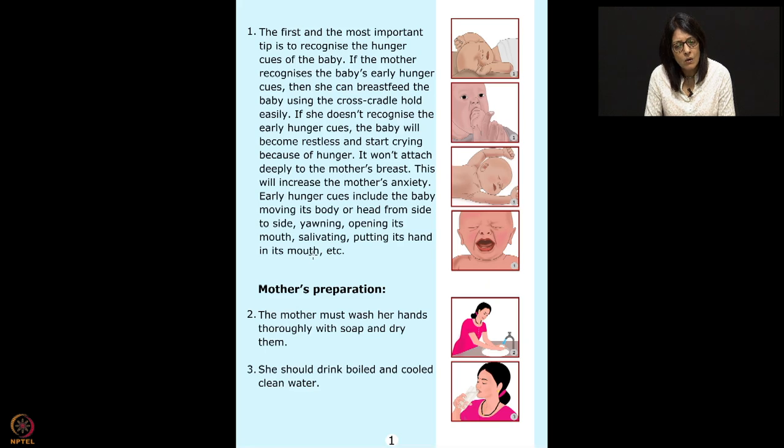Also, you want to explain to the mother that if she is not washing her hands, there's a risk of her developing infection and then the risk of her passing on the infection to the baby. So that's the reason that we ask mothers to wash their hands. Then she should basically drink boiled and cool clean water.